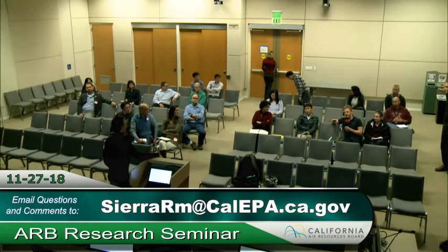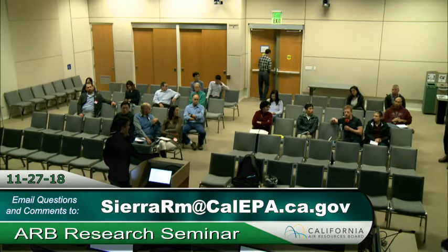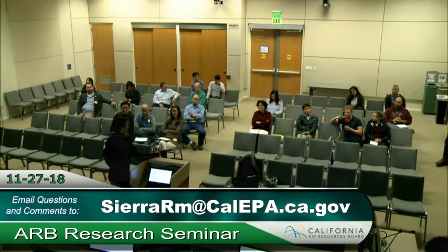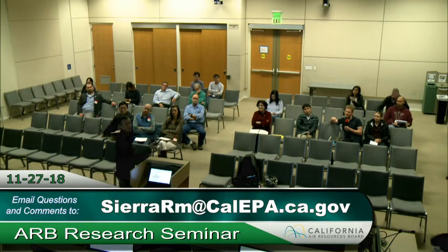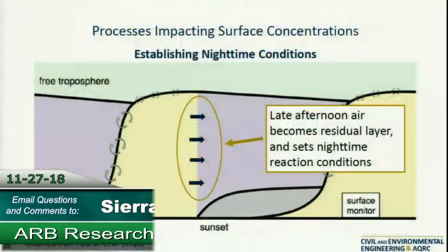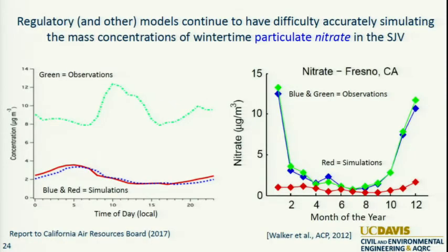Do you have any thoughts on what may be going on at nighttime where the model doesn't quite capture it? It looked like there was still a bit of a bump in the observations at night, and the model didn't quite capture that. You're thinking about this particular one? We'll go back. So it has a little bump in the morning or at night, right? If you just go to the next slide.